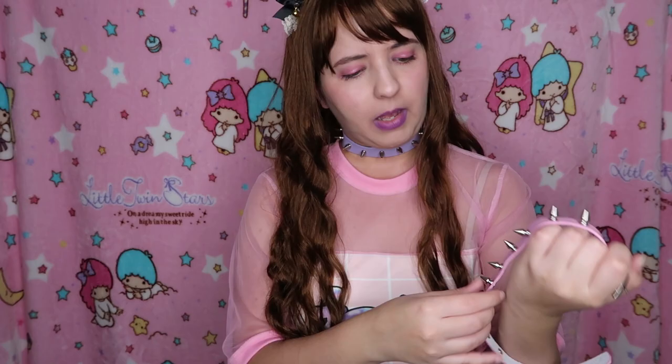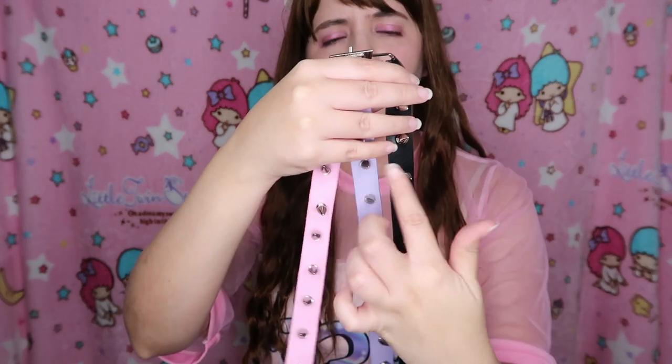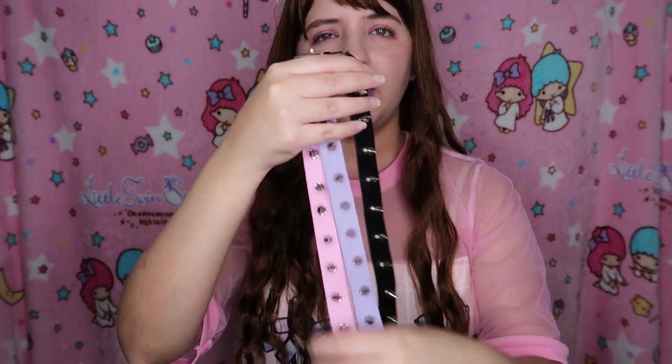Oh my gosh, how many chokers did I get? I got another one, but in pink. I guess I wanted spikes. So it's the same, again, spikes. Doesn't look bad, actually, the three of them. Or maybe these two. These two are my favorite combo colors.